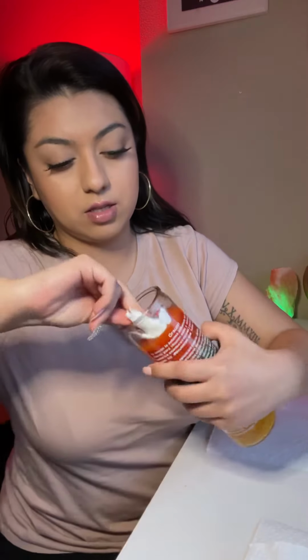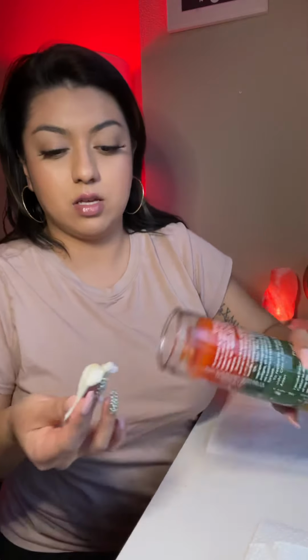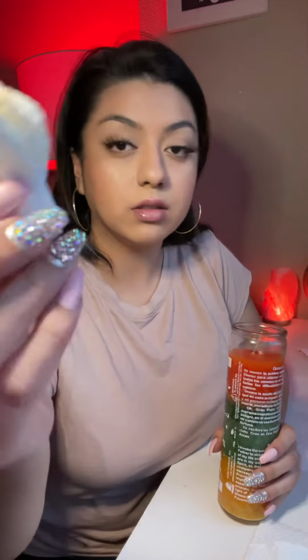If you don't have any of those, just set the intention that this candle is cleansed from negative energy, from other energies that may have put their energy onto the product. Okay. And also a tip, grab a napkin and clean, wipe the inside of your candle. I think I already did it to this one, so you won't really see.